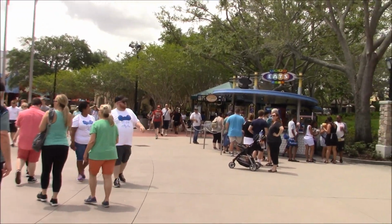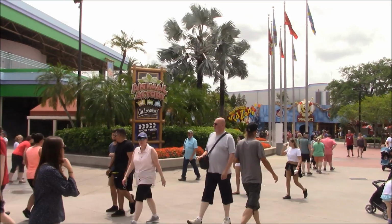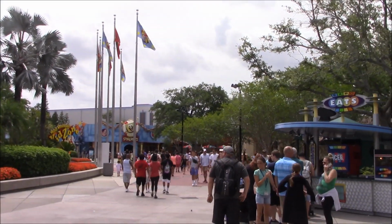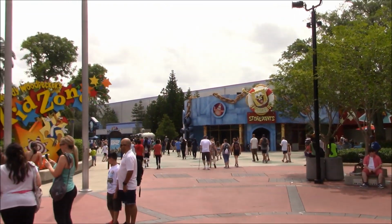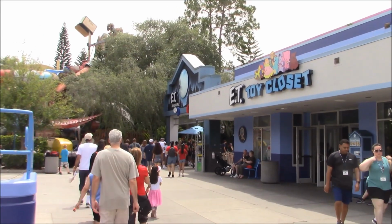As you can see, we're heading up here. We could go right into Central Park, or immediately left, and they had the Animal Actors on Location show. Let's continue on into Kid Zone. Like I said, there's another part of Central Park over there. But we're heading this way, right towards SpongeBob SquarePants. And we're coming up on E.T.